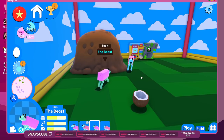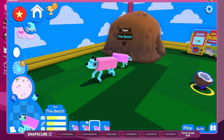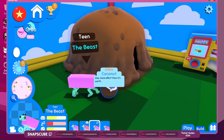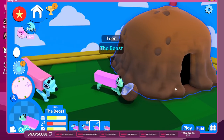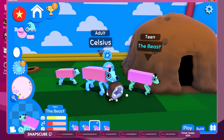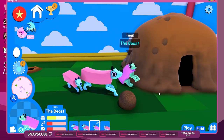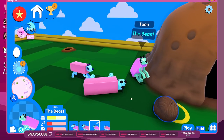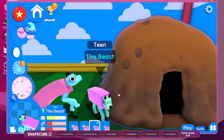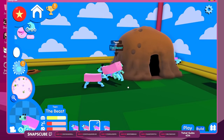You're clearly frustrated about something. Eat the coconut! No, Celsius! It's not yours! This is for the beast! If the beast would just eat something! Way more effort than it's worth! Yeah, I can tell! The beast, eat the coconut. No! God damn it, Celsius! Bad! No for eating the coconut. Oh, you're mad. You're not allowed to be mad. I told you multiple times. You are not trying your best to eat the coconut. There you go. Okay. That's what I'm talking about. Yeah, the beast. Awesome. Now please go to sleep.